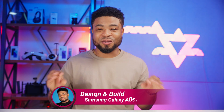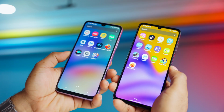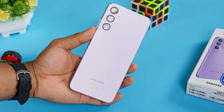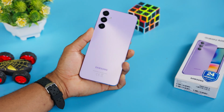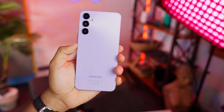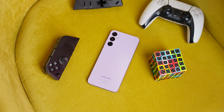Let's start with the design on these devices. Both the Galaxy A06 and the Galaxy A05s share a similar look, but the Galaxy A05s really stands out with its matte-like plastic finish at the rear. It feels more premium in hand and does a better job resisting fingerprints compared to the mirror-like finish you get on the Galaxy A06. The A05s, with its triple camera setup at the back, gives off a more high-end vibe, even though the third lens here is more for aesthetics than function.